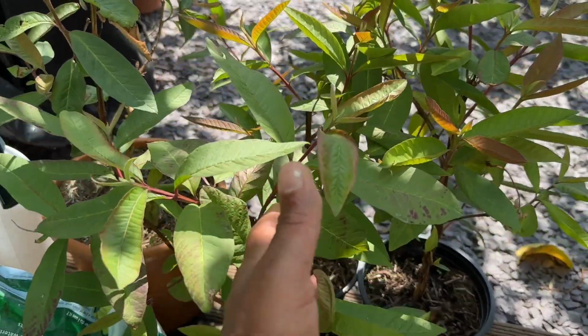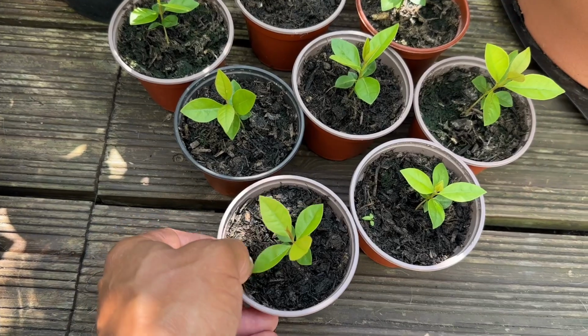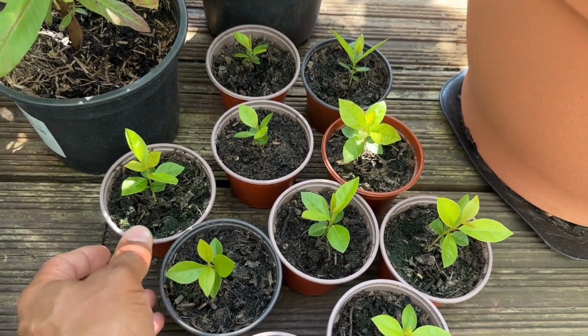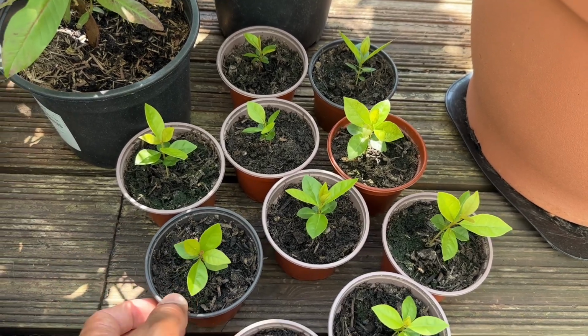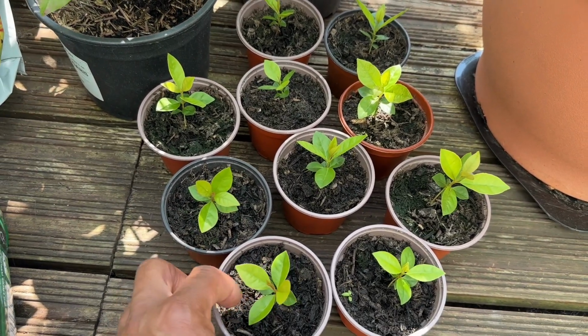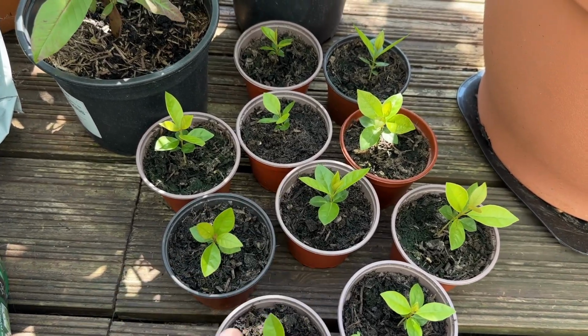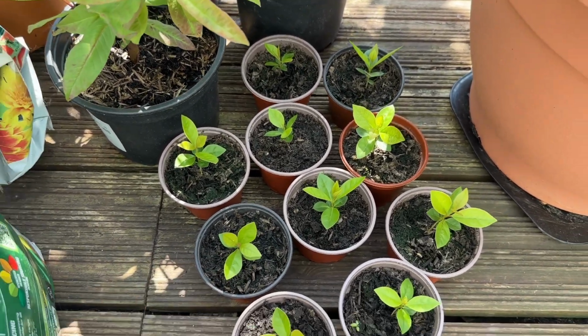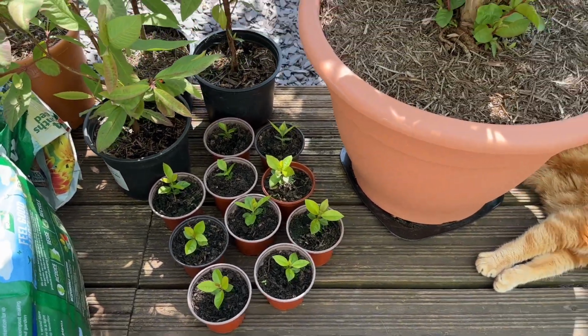More Colombian pink guavas. And below we have some lemon guava seedlings. So unfortunately I lost my large tree that was in ground over the winter. But fortunately I had taken some seeds from the fruit. And there we are, we've got quite a few plants. So that's really good. Lost one tree and gained 10 plants.